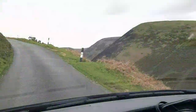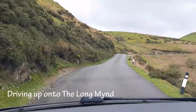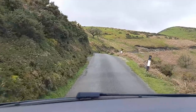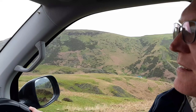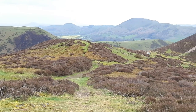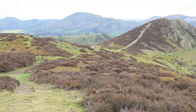Then we drove out of the valley and up onto the ridge above, which is called the Long Mynd. And that forms the backbone of the Shropshire Hills, the highest point being nearly 1,600 feet, which is over 500 metres. We paused to take in the wonderful views. There were clear views all round and we could see quite a distance away.